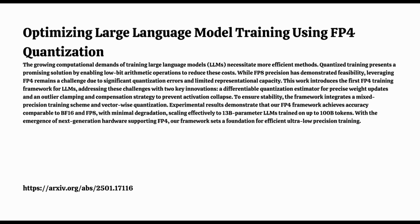Yes. For the 1.3 billion parameter model, the loss with FP4 was 2.55. Compared to 2.49 with BF16, that's a negligible difference. So they didn't stop at training loss. They also evaluated the models on a range of downstream tasks, using a zero-shot approach, meaning the models were tested on tasks they hadn't seen during training. That's a true test of a model's ability to generalize.